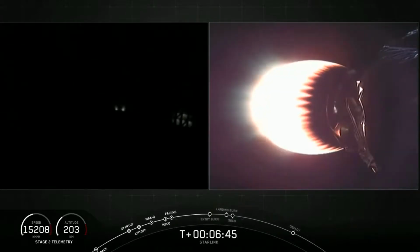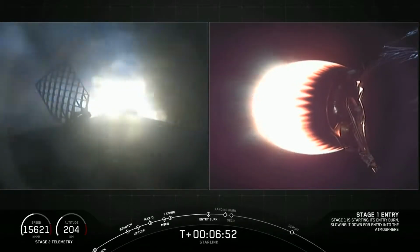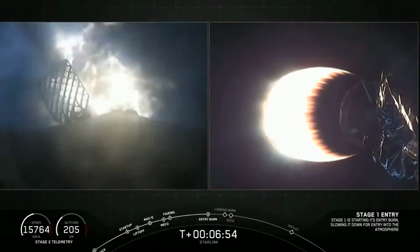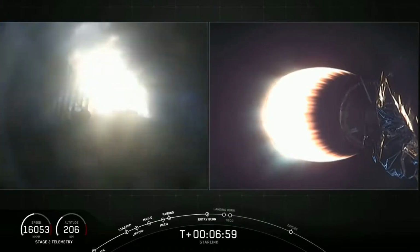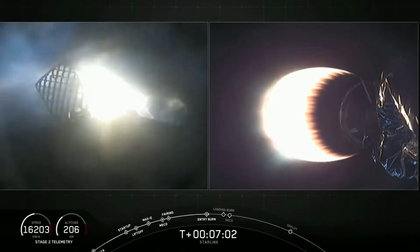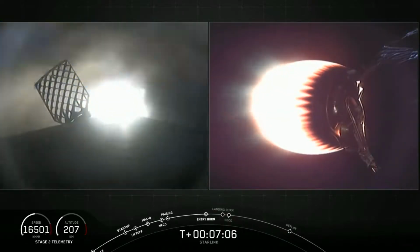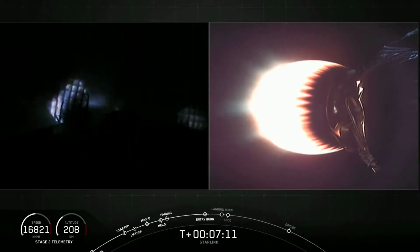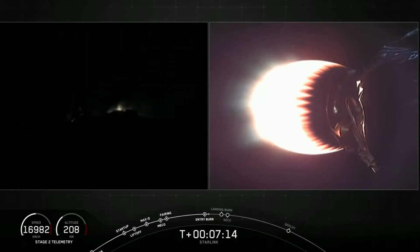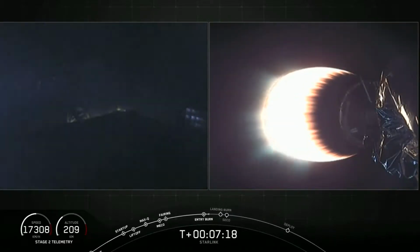Stage 1 FTS has saved. Stage 1 entry burn has started. And there you hear that call out, as well as a visual confirmation that those engines have reignited. Vehicle continues to follow nominal trajectory. And stage 1 entry burn shut down. And confirmation that the stage 1 entry burn is complete, as well as stage 2 still looking nominal. If you heard that call out.